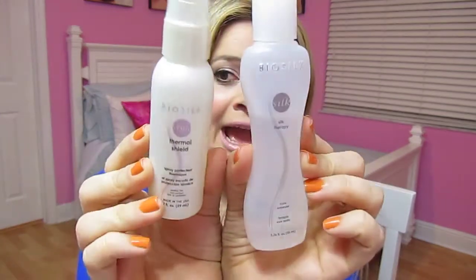I mean, definitely read the ingredients and make sure that this is something that you can use if you're interested. Other favorite items of mine are these two products from BioSilk. I ran out of my little oil that I use for the hair, my serum pretty much, and I've used BioSilk for a very long time, but I hadn't bought it in a while. I had been using the organics ones.